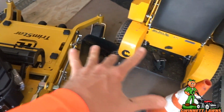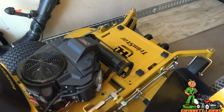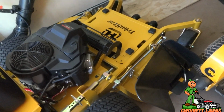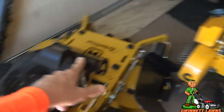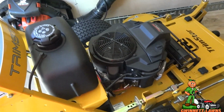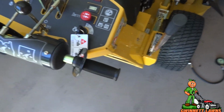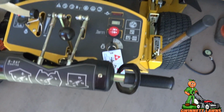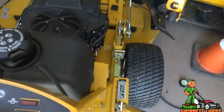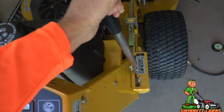So we're staying yellow, and if you guys have any comments, any experience with these, or if you want to see video on this, these are not so common. Anyway, I love the controls on the Trim Star. It's phenomenal. That's one of the reasons that I got it. You can drive this mower one-handed and operate the chute blocker, or operate the deck lift system here.